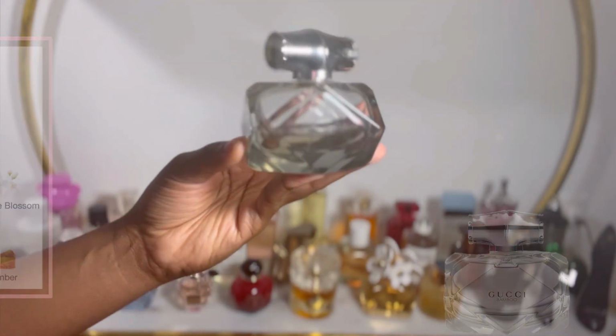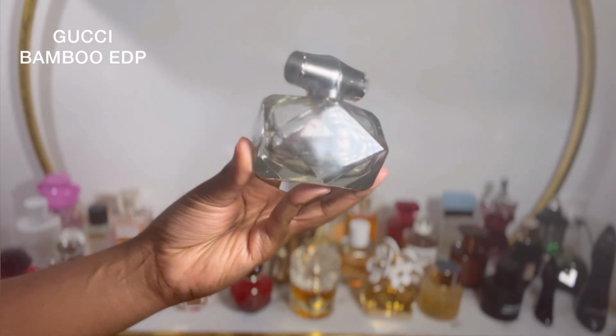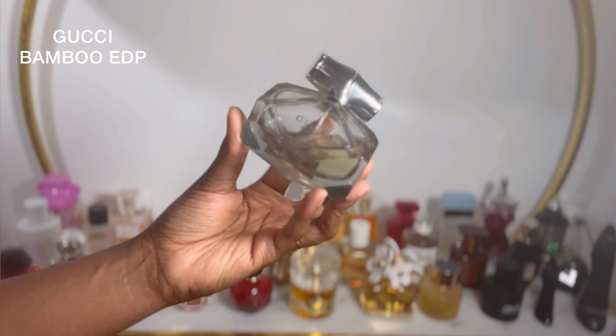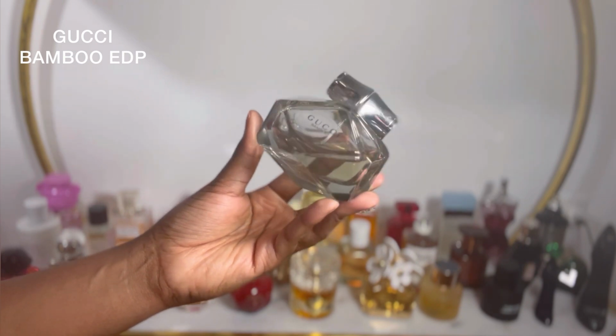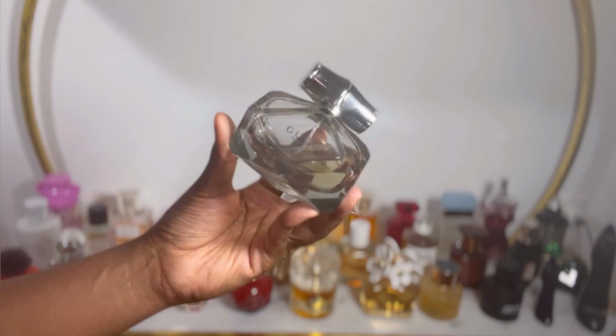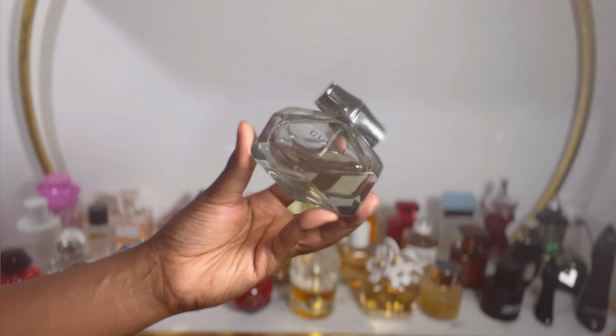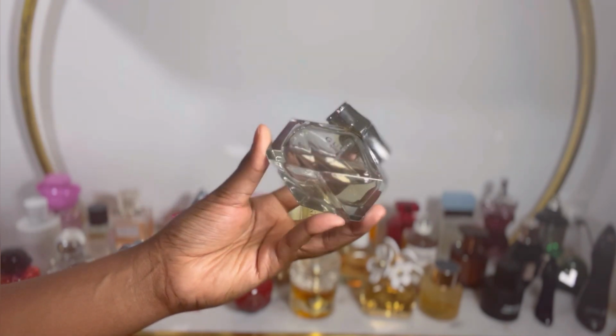You can tell I have used so much of this. But I will say that when this is gone, I will probably not be repurchasing. I think I will probably just replace it with something else. It's a very clean, fresh, your skin but better scent. So if that's your vibe, definitely give this a try.